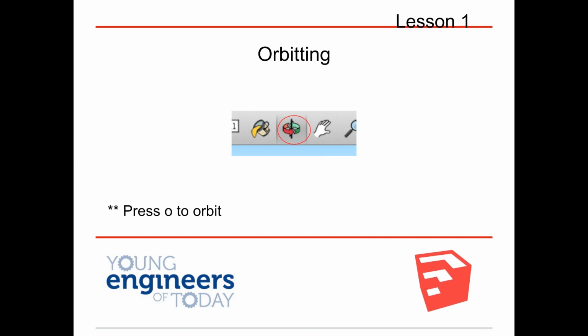Okay, let's move forward. The next button is the orbiting button. You can press O to move around your cube, or whatever you make, so you can see different sides of it. So go ahead and try that out using the O. Do it real quick. I don't even want to see your hand raised because it shouldn't take you that long. Just orbit around. You can also click on the orbit button to do it as well.